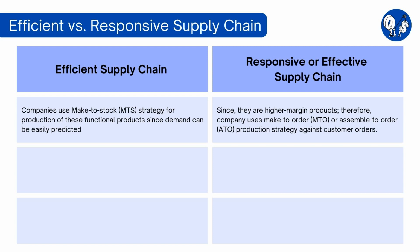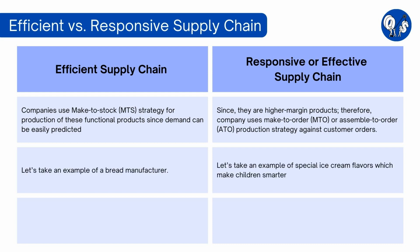Whereas innovative products are higher margin products, therefore companies use a make-to-order or assemble-to-order production strategy against customer orders. Let's take an example of a bread manufacturer. The bread manufacturer knows that he needs to produce around 10 million loaves of bread daily to cater to the daily consumer demand. His product is mature, his demand is predictable.